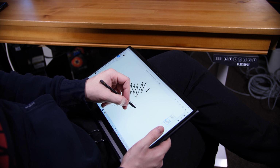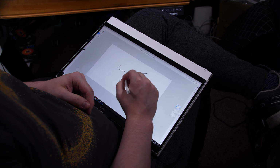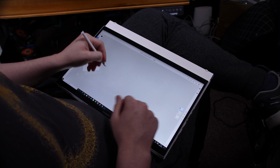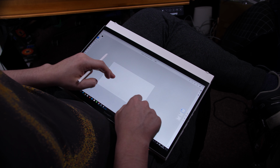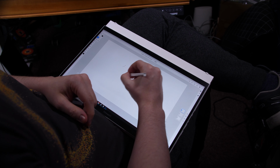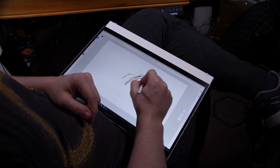You could just stick your hand down and start drawing like normal. But on this, if you're using your right hand, like I said, it can be a bit touchy, a bit finicky sometimes, but generally it's okay. But if you try and use your left hand, it flat out does not work. If you're able to write without touching the display at all, of course it works just fine.